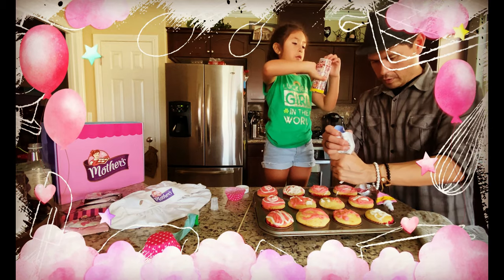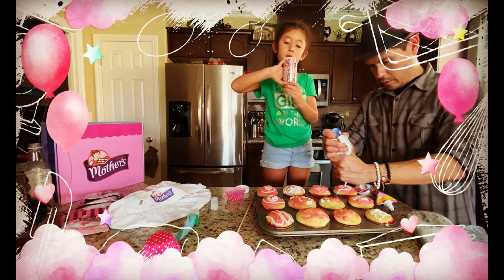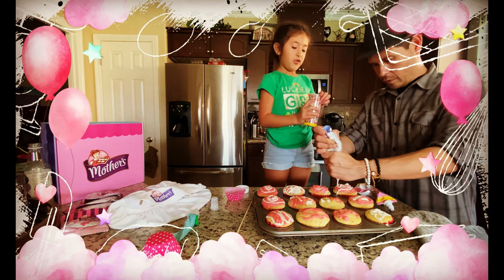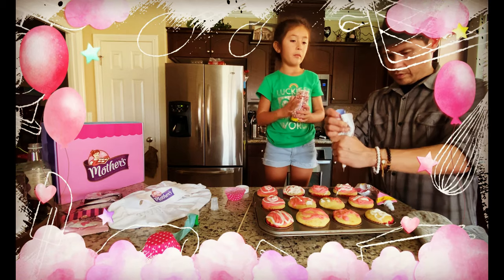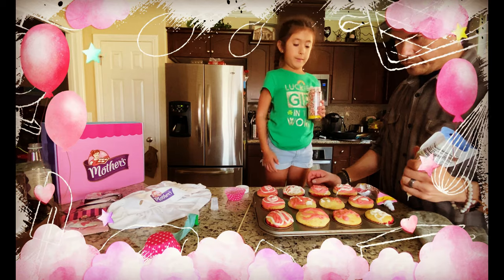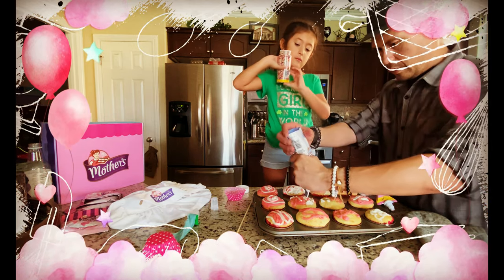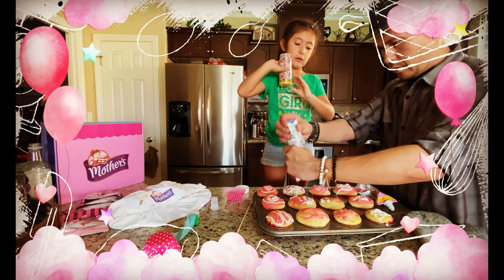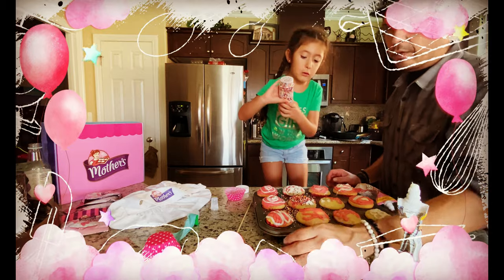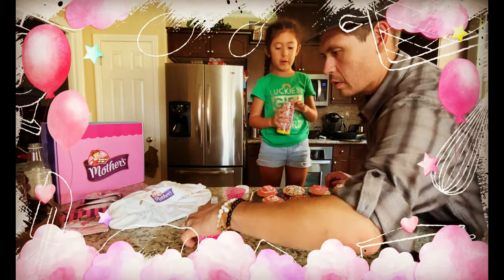Careful, I see the sprinkles are coming out. If you don't want to use it like circles, you can just take off the cap. Right. Guys, now we're going to put the sprinkles. Okay, ready? Three, two. Ooh! Sorry. Careful. Gentle, man. I did not know it was going to come out so big.